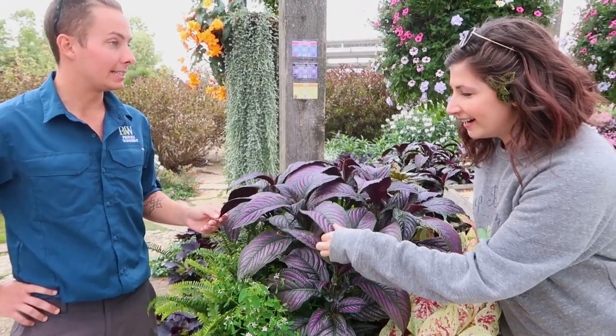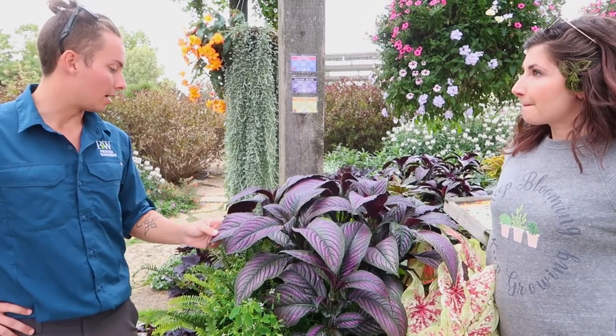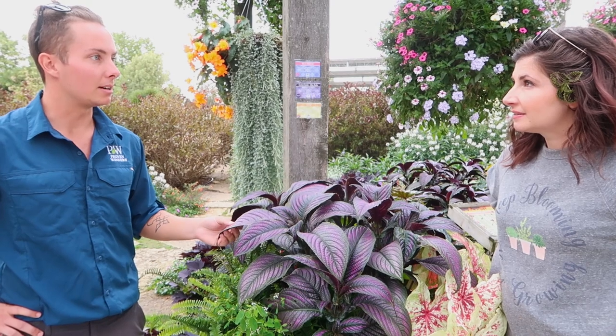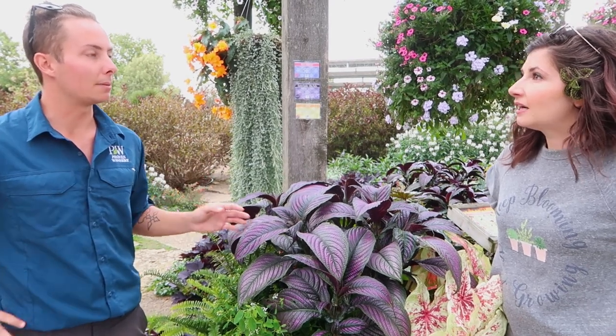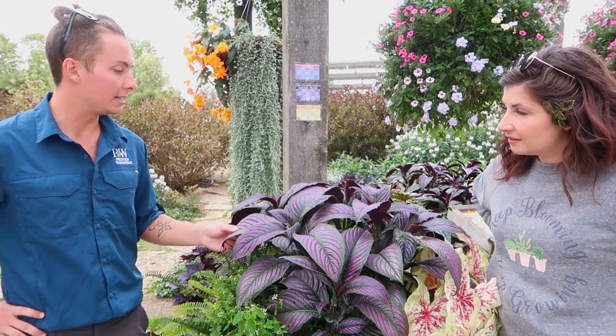It makes a great landscape plant. Gets about 2 to 3 foot tall. But outside of a combination, it has a really nice habit, so it'll look good kind of as a specimen plant in a pot. But it'll make a pretty good houseplant with enough light.